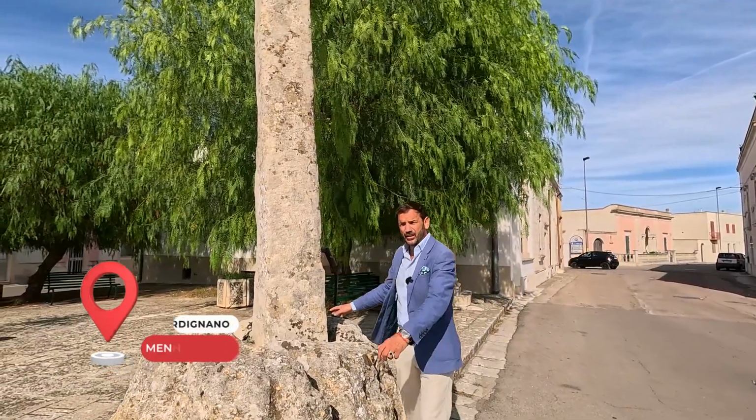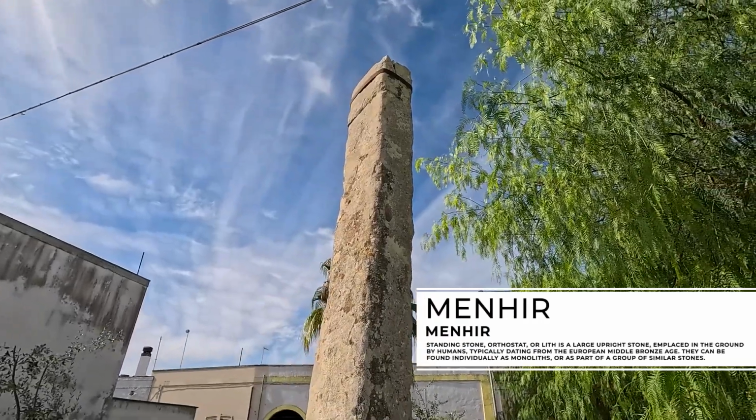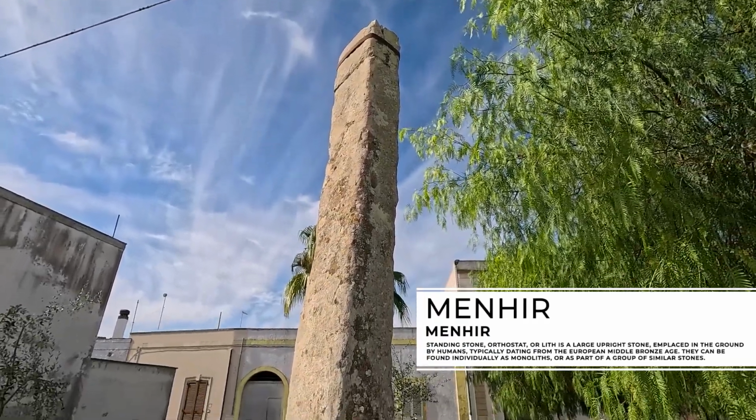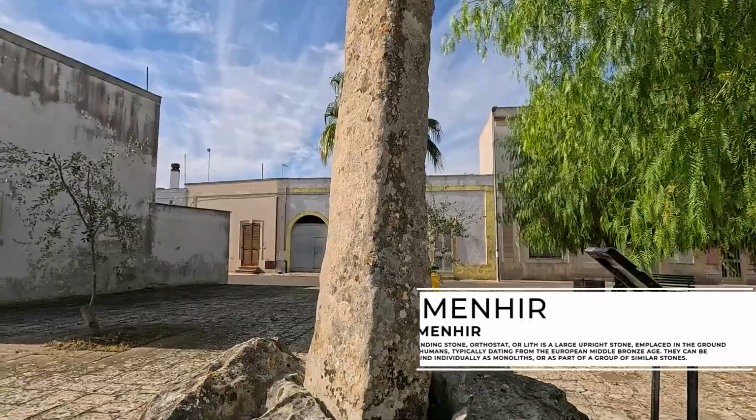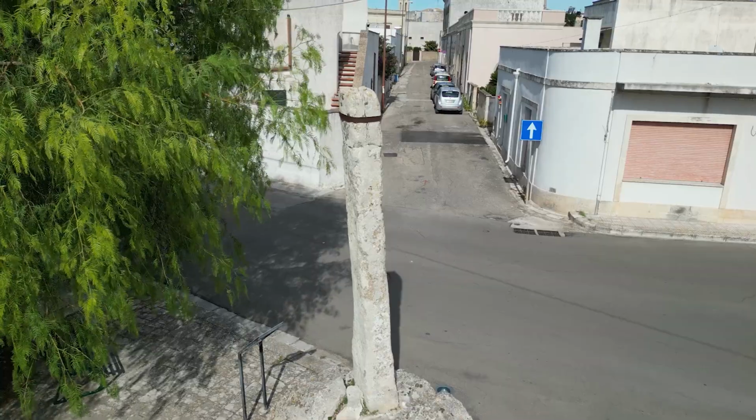And this is one of the first ones that we come across, menhir. Now it comes from a word that means long stone. Well, there are so many other theories about this menhir, but when you think about this, you may think about Stonehenge. Everybody, the whole world knows about Stonehenge, this group of long stones that everybody has come up over the decades with different theories. Well, probably very religious.